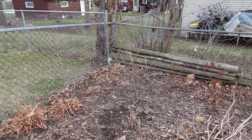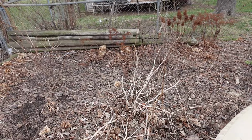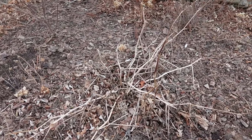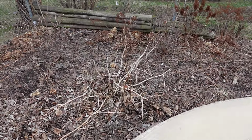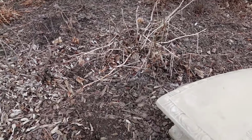Got some hydrangeas. I haven't cleaned up all the astilbe yet, but those blooms still look kind of cool. And then this looks a mess, but I'll get to that later. That is a Sun King Aurelia, which looks like a shrub in the middle of the season, but it's actually a perennial, so it dies all the way back to the ground.